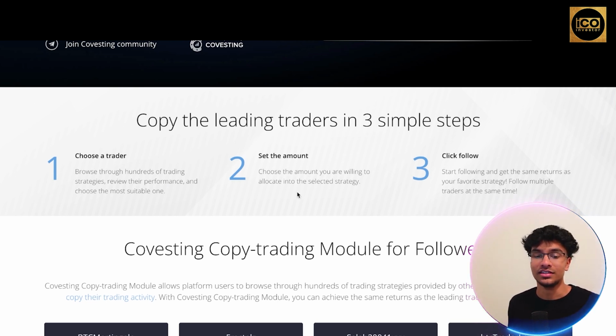Step 2, you set the amount. Choose the amount you are willing to allocate into the strategy that you selected. And then step number 3, you just click follow. Start following and get the same returns as your favorite strategy. Follow multiple traders at the same time. Overall, these 3 steps are very simple and easy to use for following someone else's trading strategy, and anyone can really get started right now.